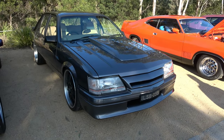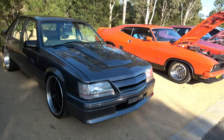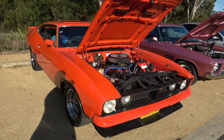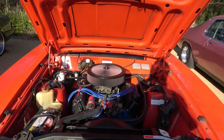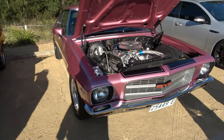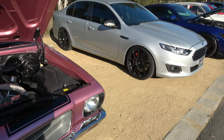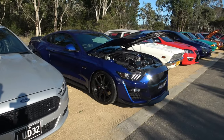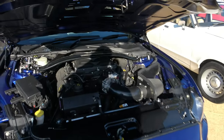And this VKSS in mint condition with the big wheels. Look at the back of that. Nice. XB GT in the lovely red pepper. Yes, sir. Nice tough unit. And this lovely Monaro in that magic colour. Check it out. XR8 over here in super mint nick. And one super clean Ford Muzzy in that dark blue. It's a nice colour.